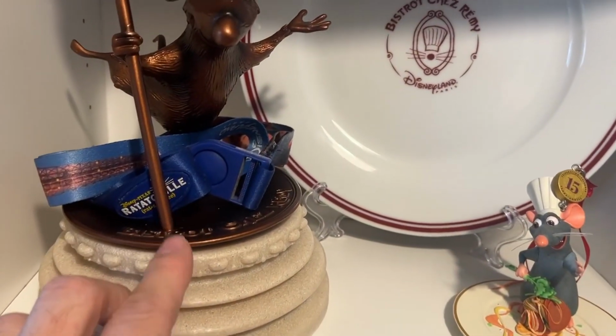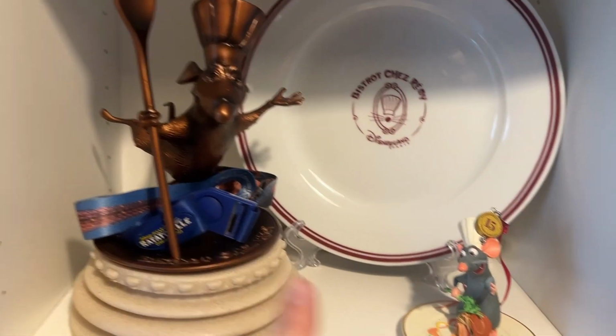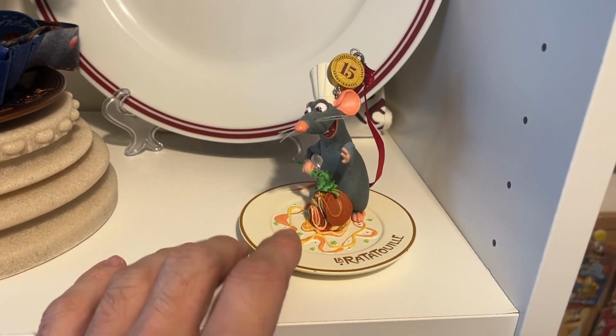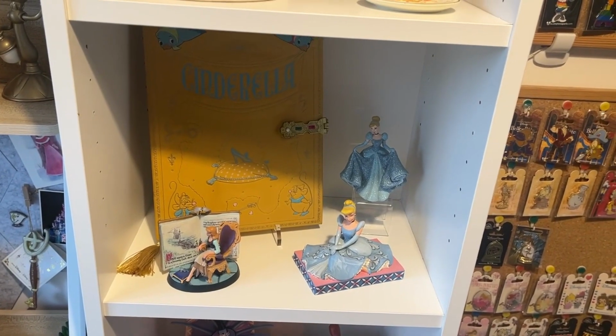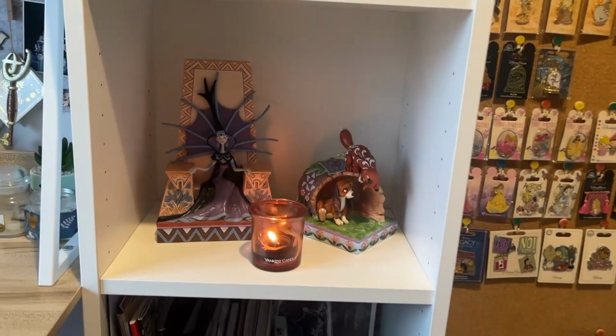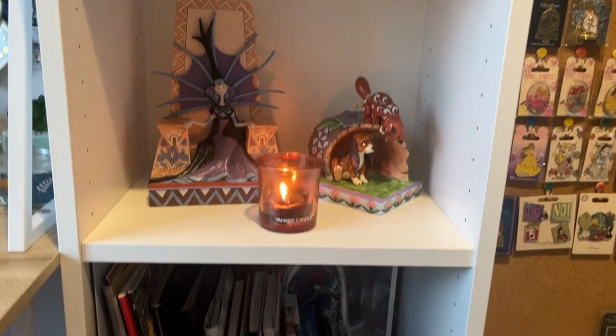So this is from Paris, Bistro Chez Remy. So is the plate. I actually have the mug as well. I've got a lanyard there, and this decoration I believe is from last year of Remy making his ratatouille. Then basically this is a sort of a duplicate of the Sleeping Beauty one. Up above this is Cinderella. Then further down I've lit a little candle. We've got a Fox and the Hound Disney tradition along with Yzma.